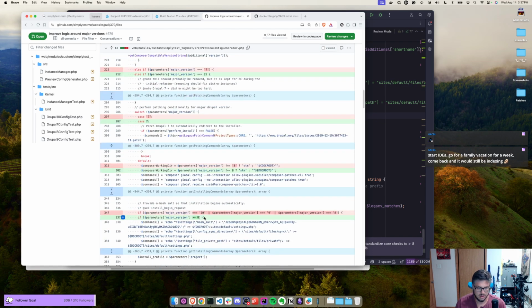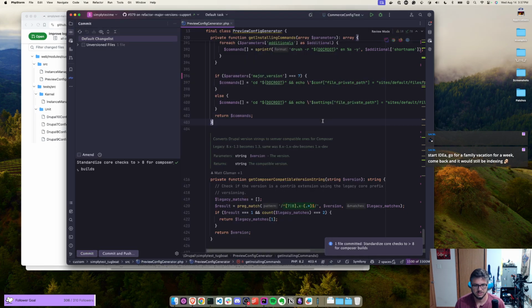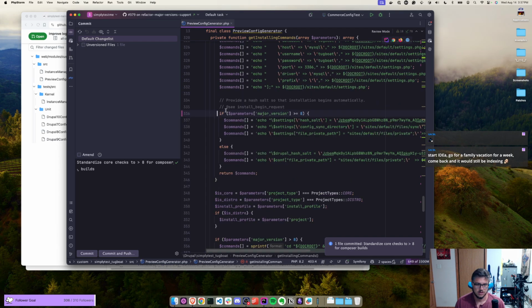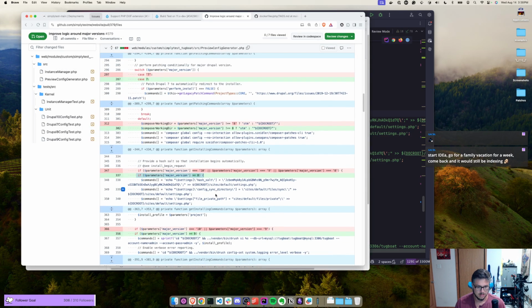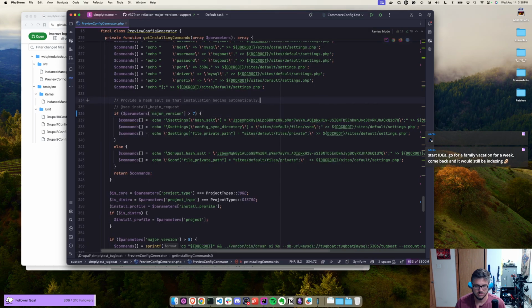Is it greater than or equal to 8? Provide the hash salt immediately. So again, I want to just make this more explicit. It's greater than 7. Greater than or equal to 9. I removed all these, but I'm just going to research it just to make sure.